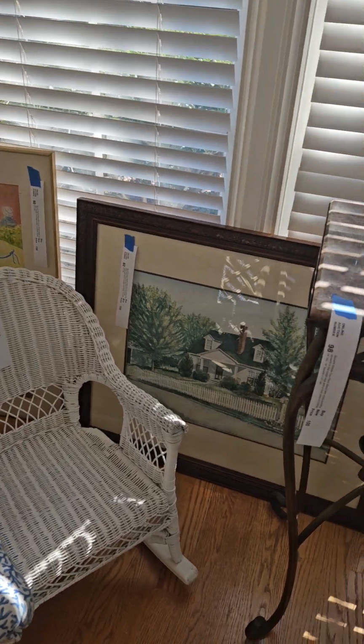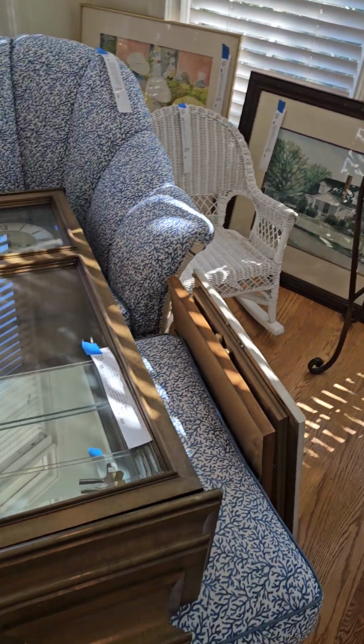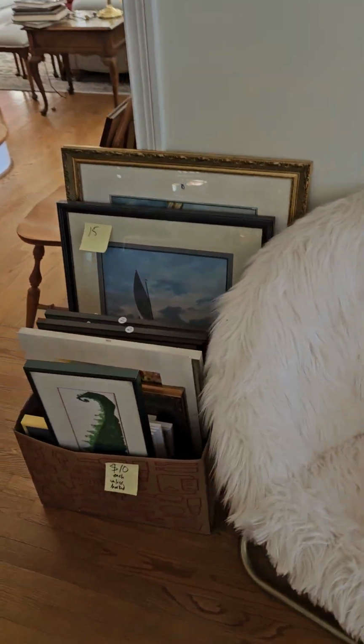There's some Alice Clayton there. Oh gosh, I can't read the name on that one. But that's a pretty one. And then there's a beautiful wall clock here. Again, I can't hang it, so it's laying there on the chair. More tagged art right here.